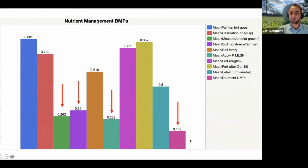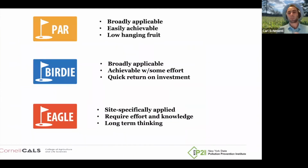And then finally, one of the BMPs we don't do well at, the least adopted one, is documenting a nutrient management plan. This is one we had a lot of conversation with superintendents about. I'll talk about the barriers to adoption of that specific BMP today, and hopefully we've created a resource that'll make that super easy, and hopefully that will drive that adoption rate up.